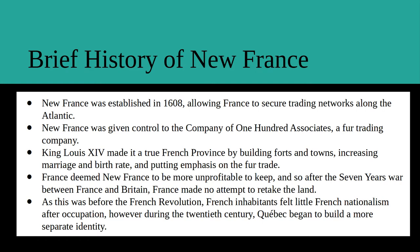economically benefit France. However, France deemed that New France was too unprofitable to keep, and so after the Seven Years' War between France and Britain, New France was given up to Britain, and this was all done before the French Revolution. So there wasn't a strong sense of national pride for France in New France during this time period until the 1900s, when Quebec had a strong French cultural renaissance, and they felt a stronger sense of unity within their French culture.